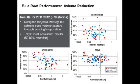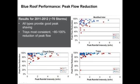But again, trays more of a flow or peak reduction strategy, and so we're seeing better results as far as peak flow reduced with the blue roof.